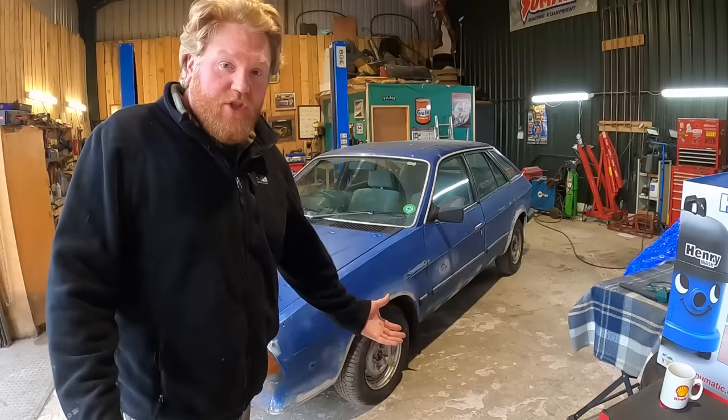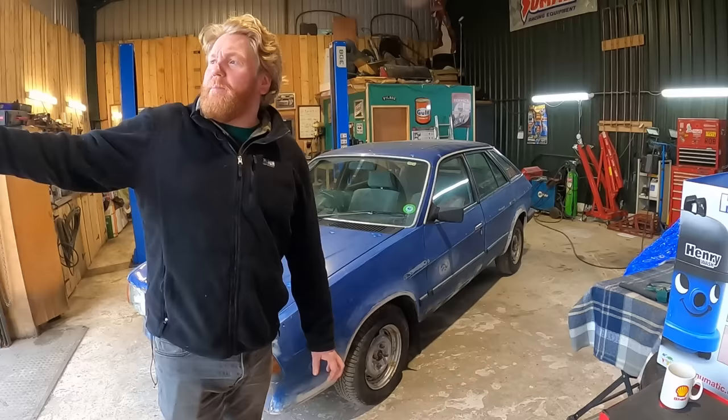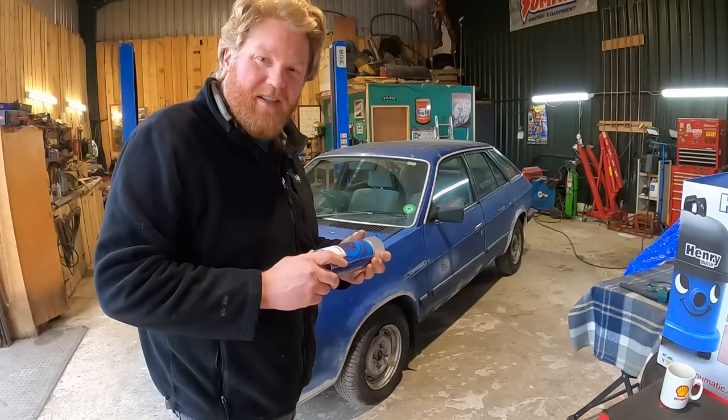I enjoy doing stuff like this because it's nice seeing the transformation at the end. And I'm waiting for my paint to be delivered, and I hope it does turn up shortly as well, because otherwise we're just going to be cruising around in primer. I've got one rattle can of Nautilus Blue, but I don't think that's going to do the job that I want it to do.